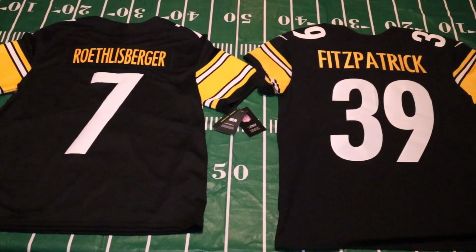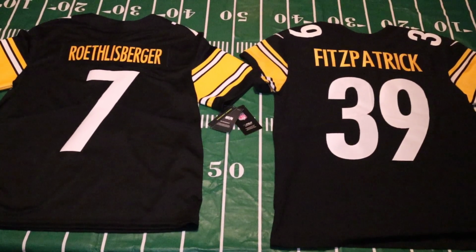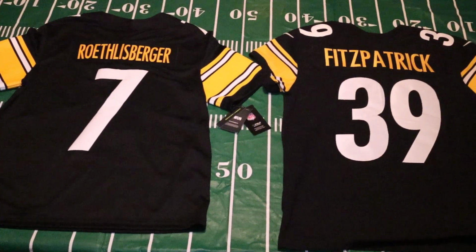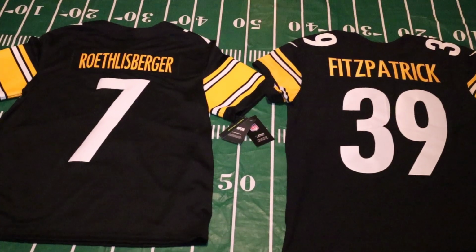So I hope this review has helped you see the differences. And if you're planning on making one of these purchases in this line, no matter what team it is, the materials and the quality are going to be the same. So whether you're a Bills fan, Steelers fan, Cowboys fan, it's not really going to matter.